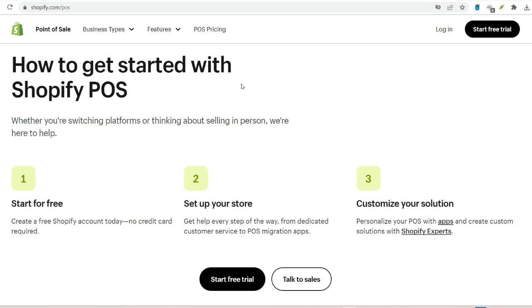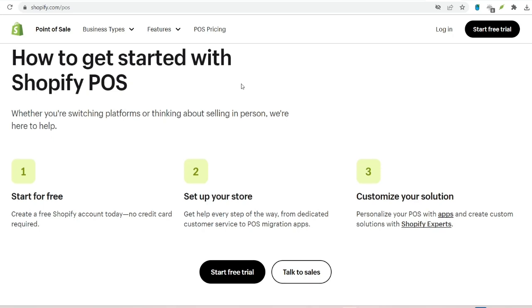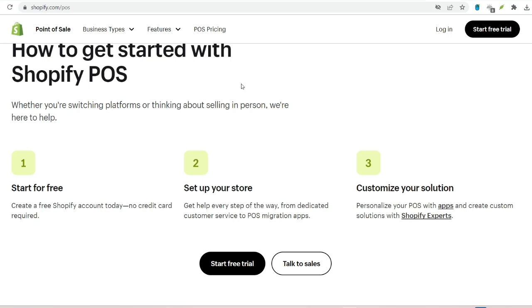Do your research, consider your needs, and take advantage of the free trial to see if Shopify POS rings up as a win for you.